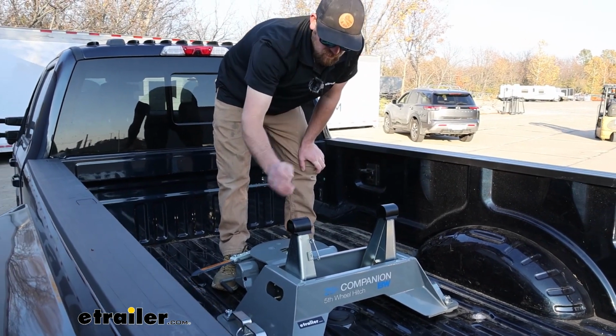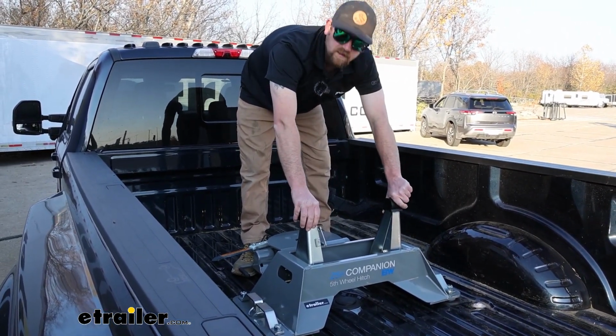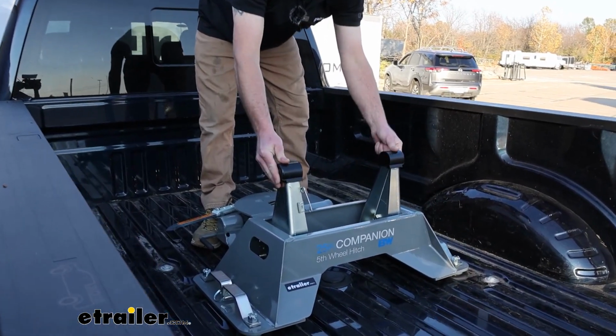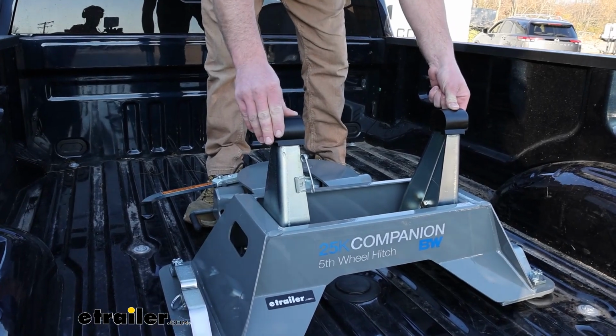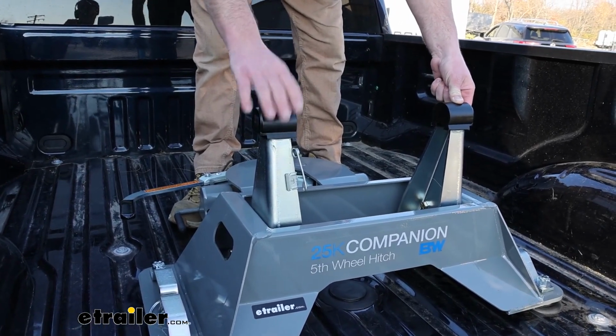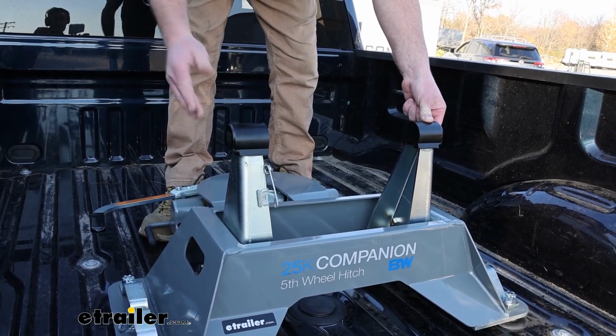And while we're right here too, on our attachment point where the head is actually going to set, there's some bushings, and what that's going to do is just help quiet the ride down, absorb some of that shock and vibration, and just help keep things smooth whenever you're going down the road.